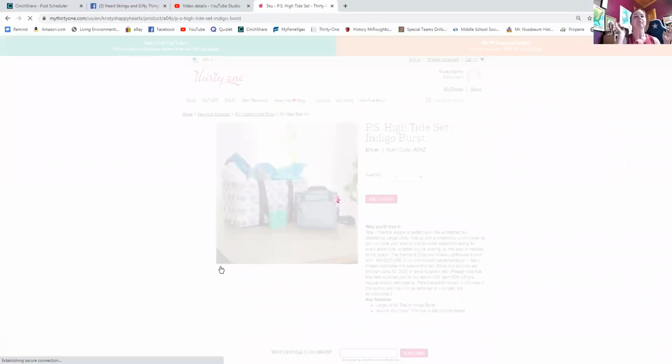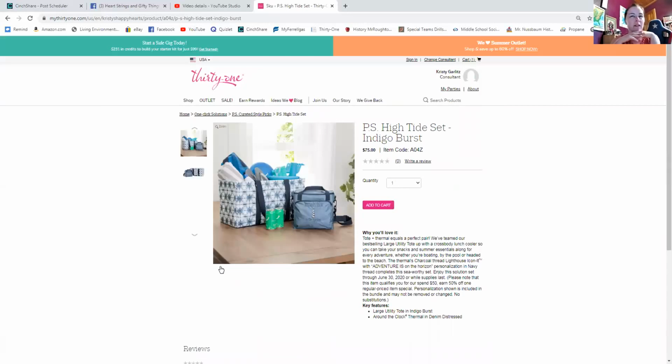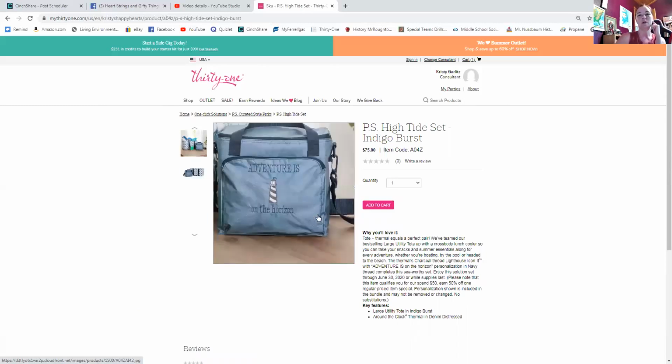Okay, high tide set. I love Indigo Burst. It's really kind of a tie-dye looking thing. So it's got your small utility, your large utility tote that everybody loves and needs at least 3 in their house. I use one as a trunk organizer or recycling organizer, and then there's just one for whenever it's time to carry giant big things. And then this is the around the clock thermal. It says adventures on the horizon.